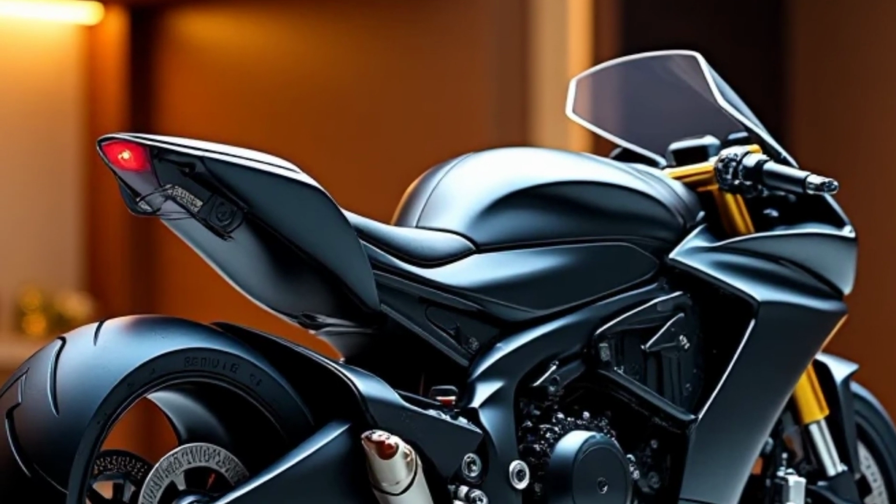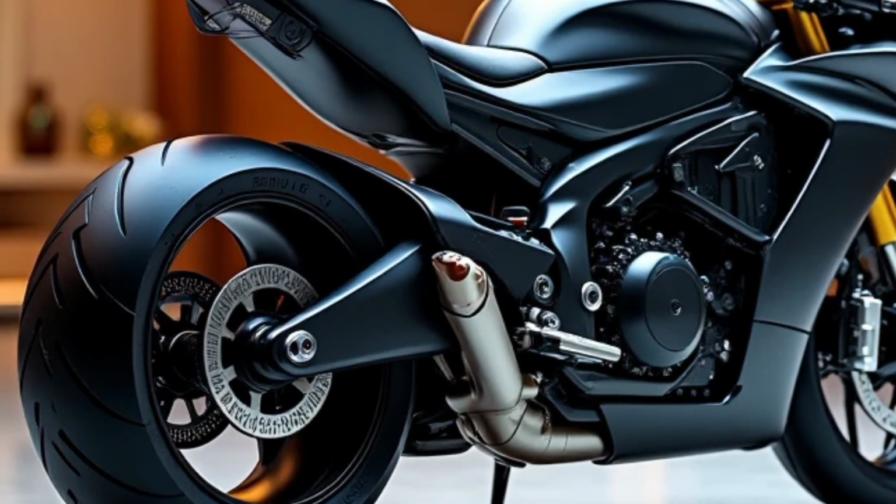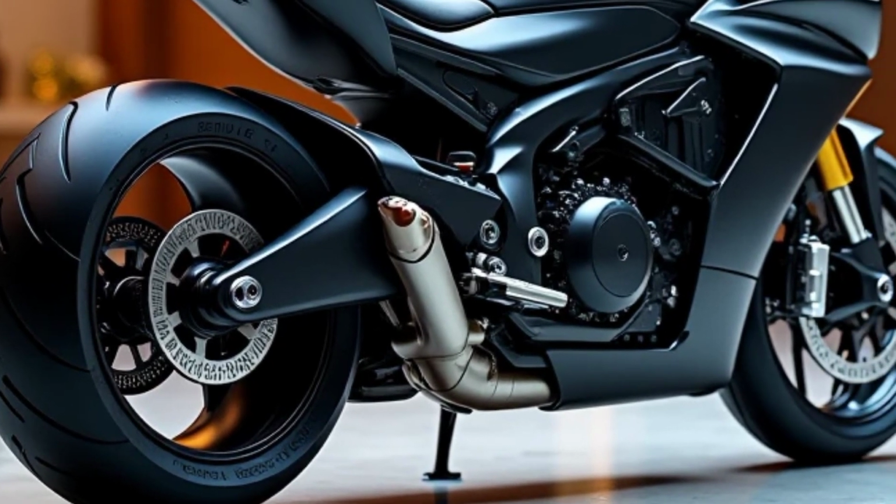Because some bikes are built to go fast. Others are built to go far. But this one? This one's built to make you feel something every time you twist the throttle.